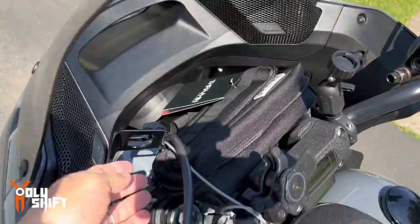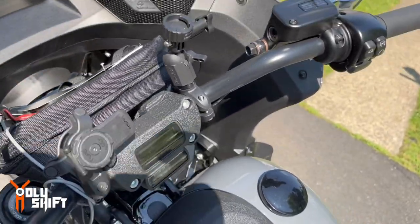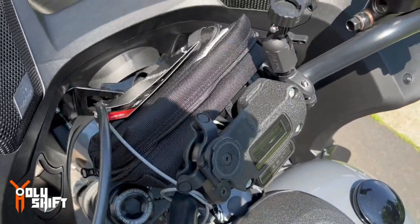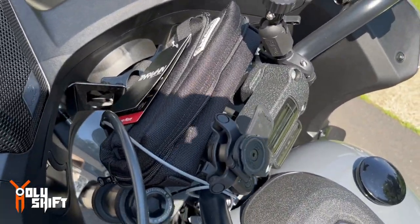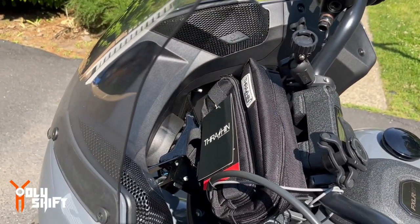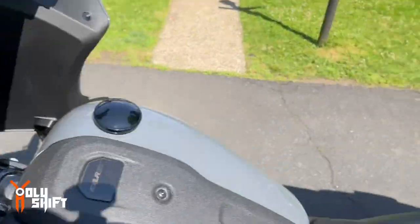So that's what it pretty much looks like when it's mounted. And think about it, it's going to be moving around, maybe touching the fairing. I don't know, for me, it looks a little bit too big. This whole area is a little bit too crowded. Let me put the smaller one on.